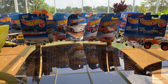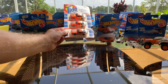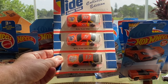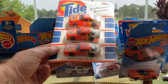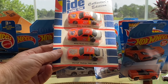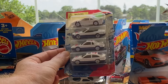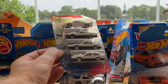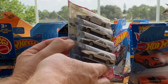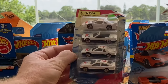Couple more things on card here. Guy gave me a deal on this. Three different Tide cars. Look at that. Darrell Waltrip, 87 through 90. Ricky Rudd, 91 to 93, and Ricky Rudd, 94. Pretty clean looking bunch of cars. He gave me that and this for $5. Pepsi cars. Looks like a XR4Ti, a Fiero. What's that? Some sort of convertible. Might be a Mercedes-Benz and a F40.